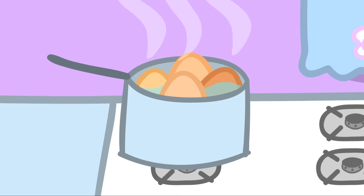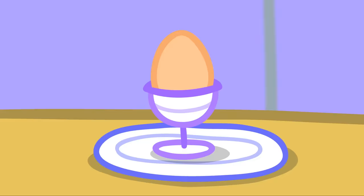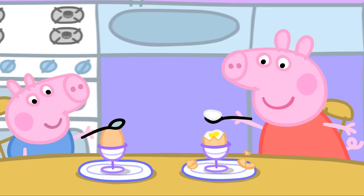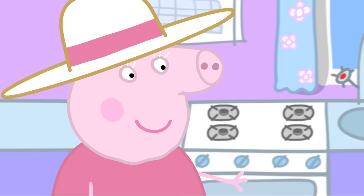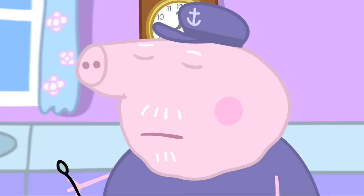Boiled eggs for everyone. Hooray! Mmm, delicious. Granny, your chickens make yummy eggs. Yes, it's all that lovely corn they eat. And my lettuces.